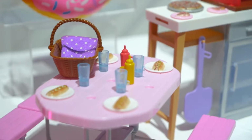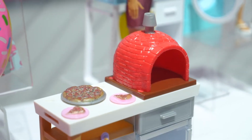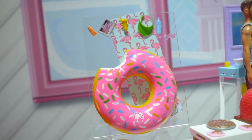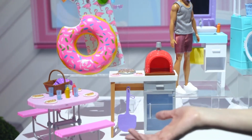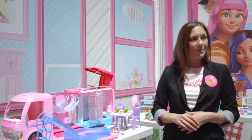play pattern. We also have our outdoor furniture assortment that we've refreshed, so we have a wood fire pizza oven, picnic table, and pool accessories. So these are always great add-ons to the dream house or any of Barbie's houses. Heading over to the Dream Camper. This is a perennial item in Barbie.